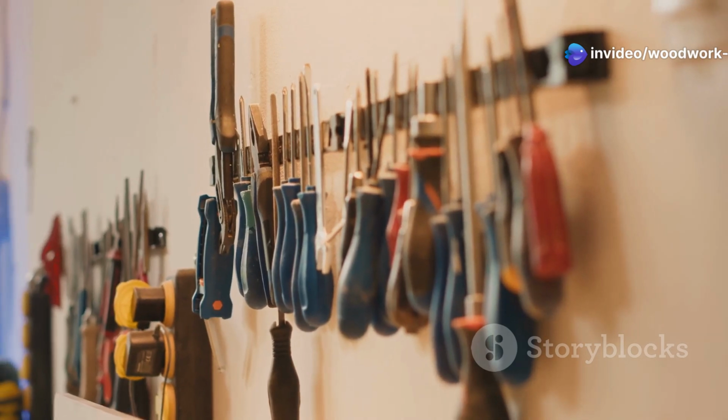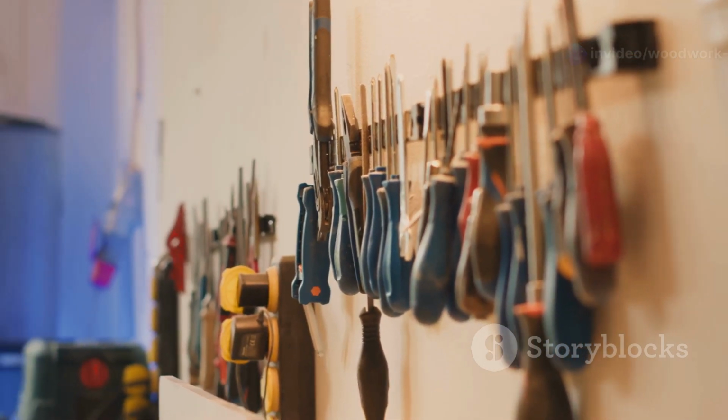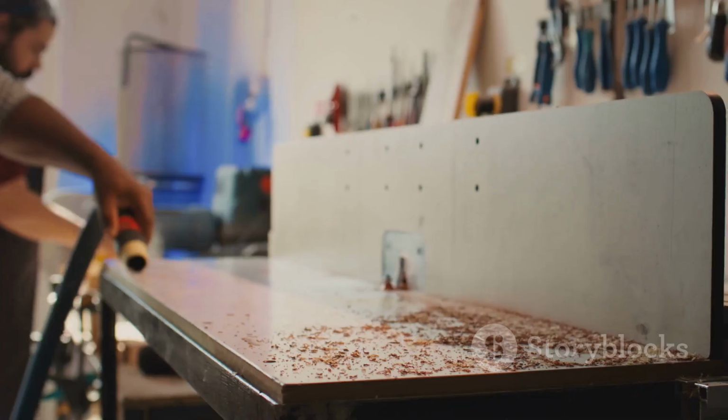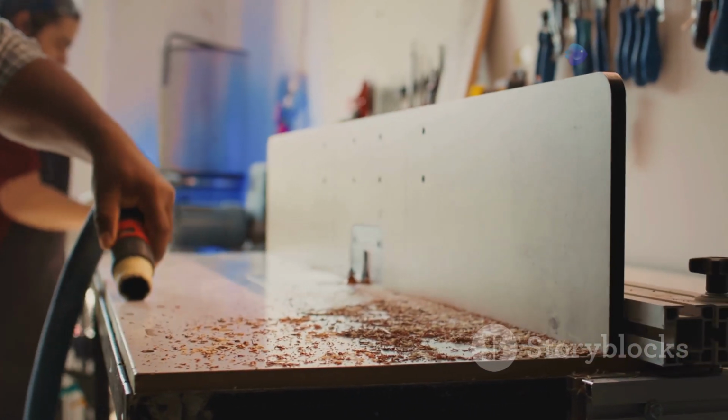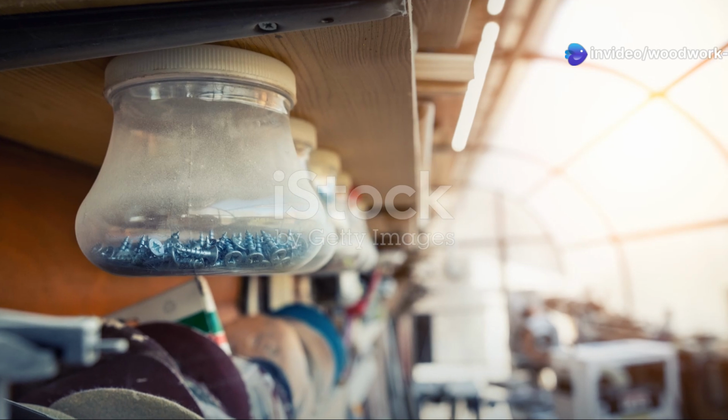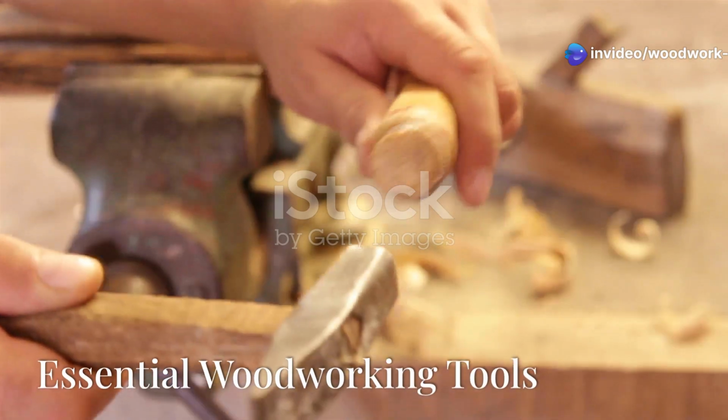A clean and orderly workspace not only improves efficiency, but also makes the woodworking experience more enjoyable. Take the time to tidy up after each session, putting away tools and sweeping up sawdust. You'll thank yourself when you're ready to tackle your next project.